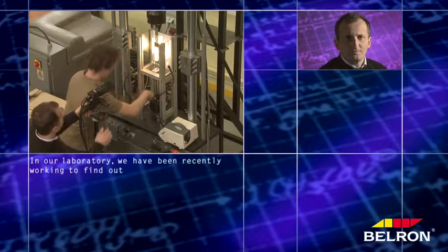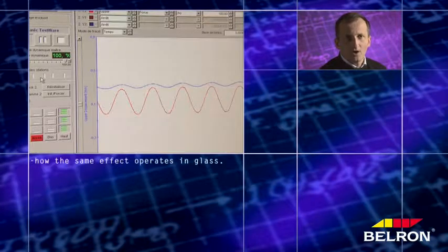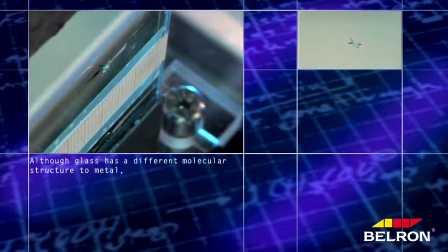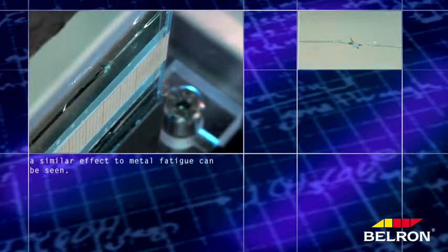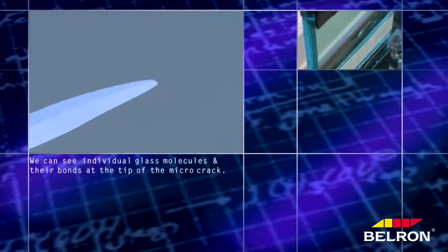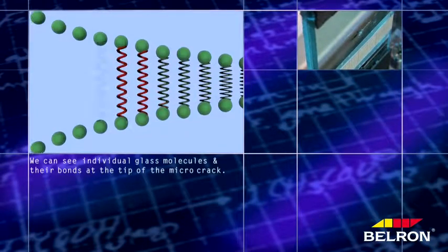In our laboratory, we have been recently working to find out how the same effect operates in glasses. Although laminated glass has a different molecular structure to metal, a similar effect to metal fatigue can be seen. Look down a microscope with me at this animation of the tip of a chip. We can see individual glass molecules and the bonds at the tip of the microcrack.